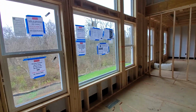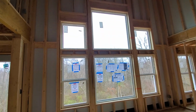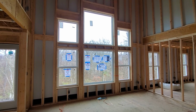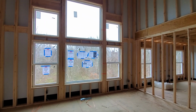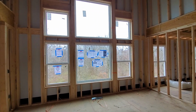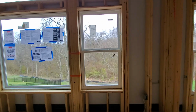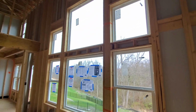Now look at this. This is our windows in the living room. Look at how big these windows are. This is unreal. Look how awesome those windows look. They're actually in now. It's much warmer than it was because when Eileen was here, it was freezing because it was all open. Yeah, the quality of construction compared to our first house is 10 times better, not just a little better, 10 times better.